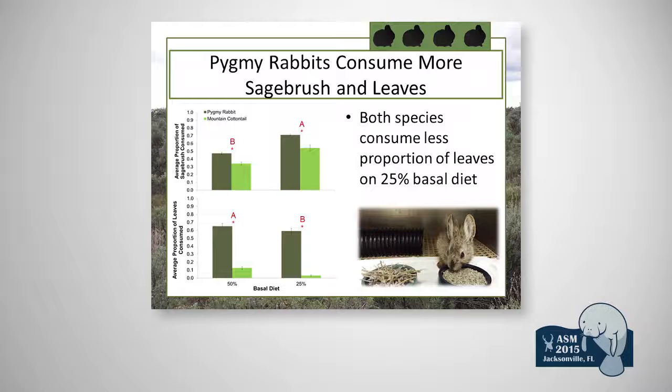We found that both species tended to consume more sagebrush when they were offered less of an alternative high-quality basal diet. However, both species were shown to consume a lesser proportion of leaves when they had a less high-quality diet available to them.